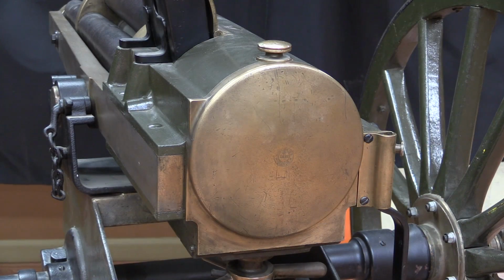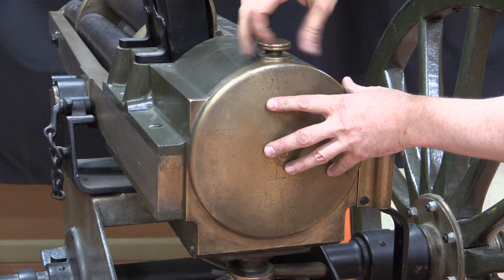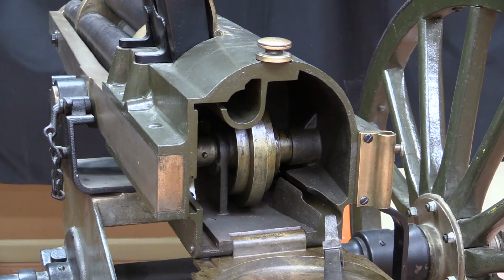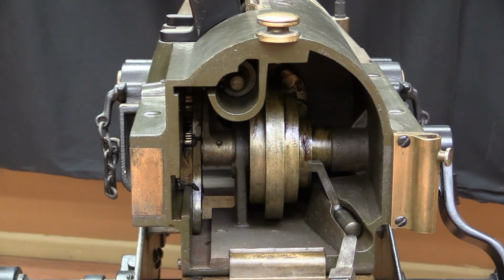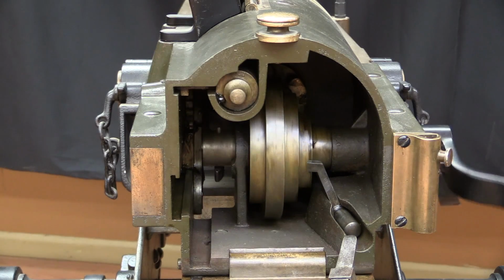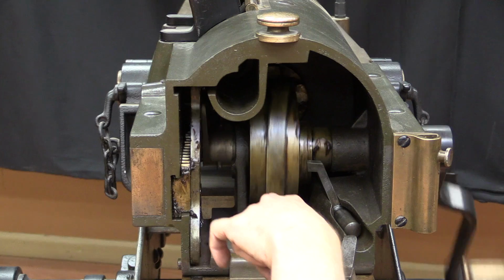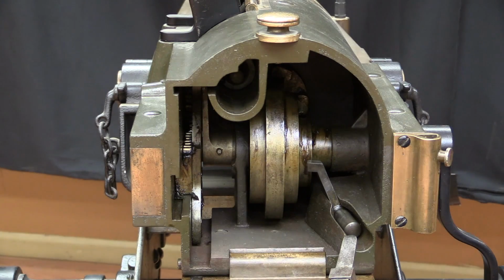Now, to access the internals, we have a screw plug right here. Loosen this up, and then, conveniently, the whole thing opens up for access. Looking in the back of the gun, we have a couple of things going on. Obviously, our crank handle is connected to this giant cam wheel, and you'll notice that there's a diagonal section of the cam here and a straight section here.